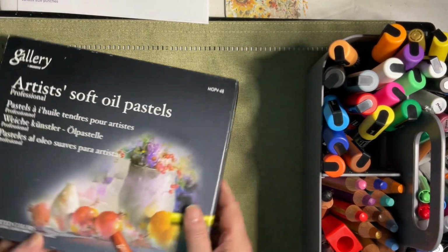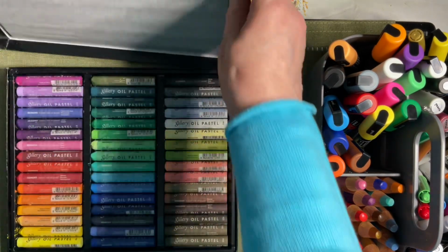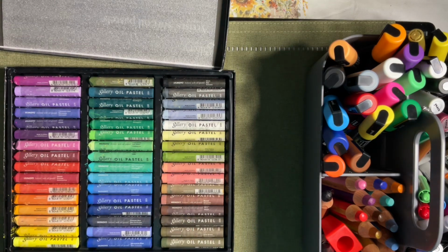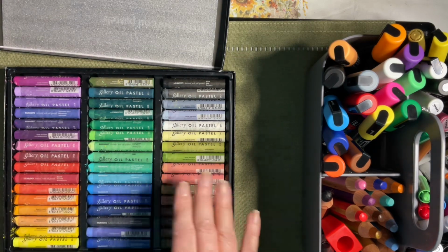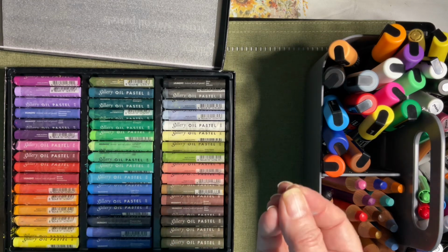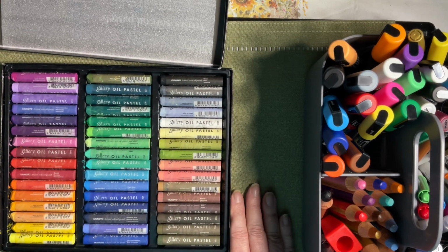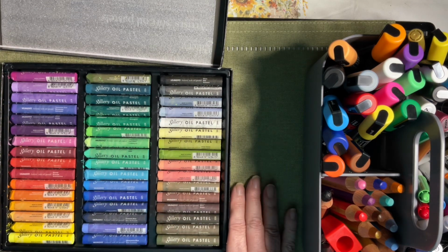I bought my soft oil pastel. They're Mungyo, and they are creamy. I love them. And I use this, it will be the last medium that I will use on my art, because you have to spray. And once your art is sprayed, you cannot add things to it. So these are the last things that I use in my art journal or page or whatever I'm doing. And as you can see, I've been using them, and I just love them.